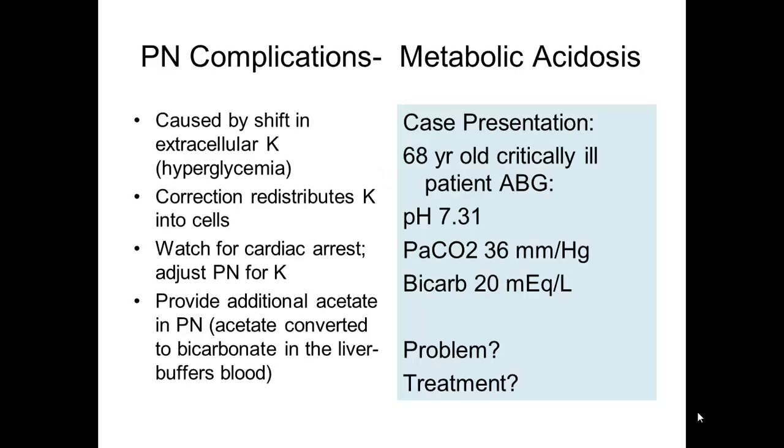Metabolic acidosis can be caused by nasal suctioning, volume depletion, and diuretics. It's also caused by increased chloride levels, diarrhea, and ARF. Hallmarks of metabolic acidosis are decreased pH, decreased bicarb with normal packed CO2.